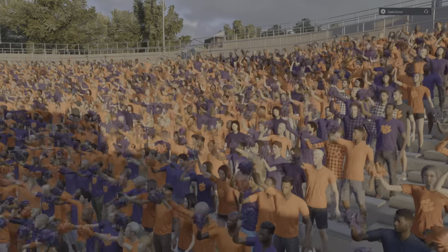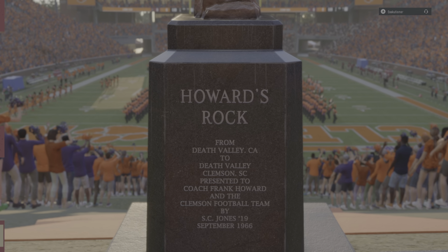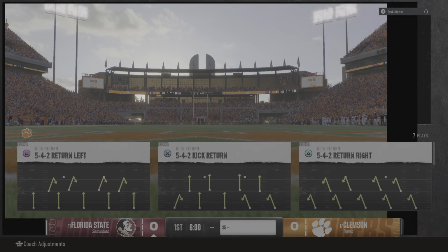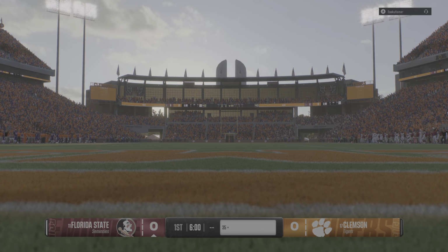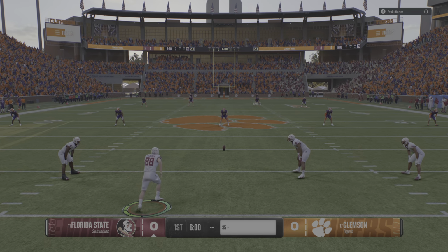As we'll see, the number 11 team in the country, the Florida State Seminoles, taking on the 17th ranked team in the land, the Clemson Tigers. For EA Sports College Football, Reese Davis with you alongside David Pollack and Jesse Palmer. And guys, can't wait to get this one started. And the Noles will kick it away first.